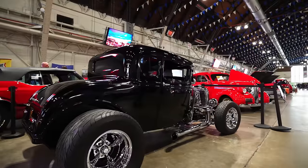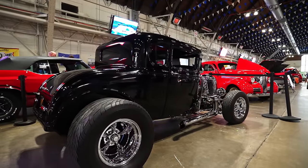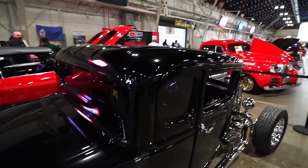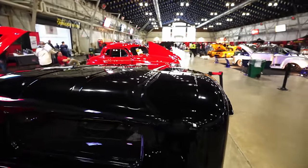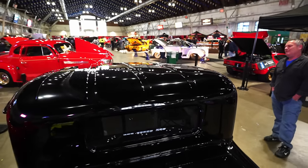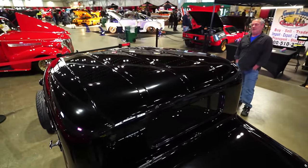I built the car 12 years ago. I lost it to a fire once. I rebuilt it after that. I got my heart and soul into this thing. The roof is out of a 1967 International Scout, and that's the reverse detail on there is what I was looking for. Kind of goes with the valve covers and the shaker scoop.